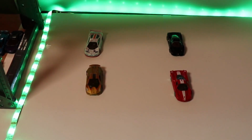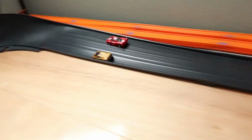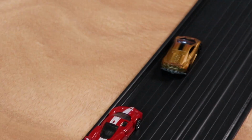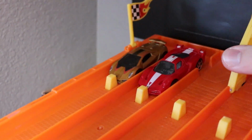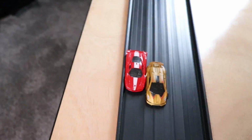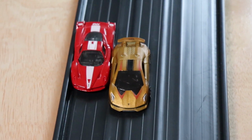Let's get started. Here we go, race number 1. 3, 2, 1. Look at that, it's going to be close, but the Sesto shoves the FXX out of the way, taking the first win. Here we go, race 2. 3, 2, 1. Look at that, it's going to be the FXX getting it on the outside, but the Sesto's going to come back on the inside with such a close race, eliminating the FXX and moving himself to the finals.